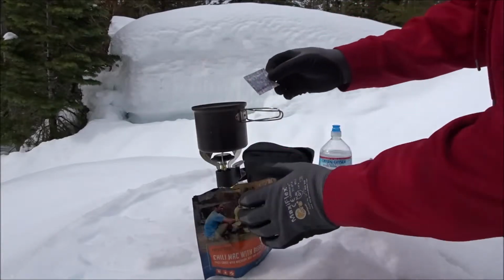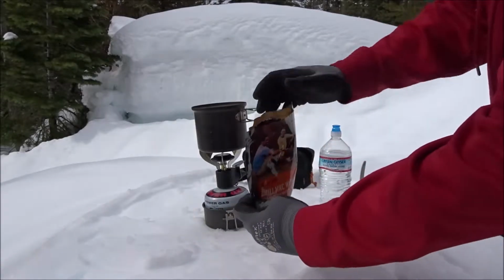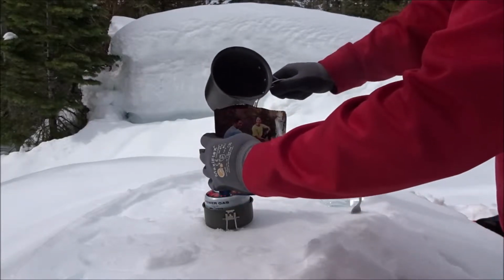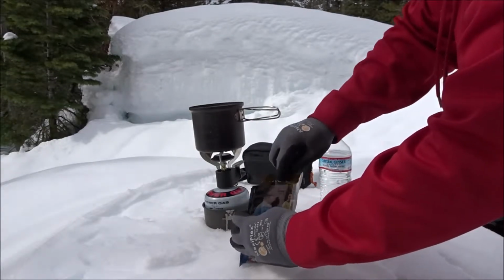Always remove the little desiccant tabs. You don't want to cook that, and you definitely don't want to eat it. So there we go. We're gonna pour it straight in. And I'm gonna do little bits at a time, mix it up, and see where we're at, because I might not want all that water.